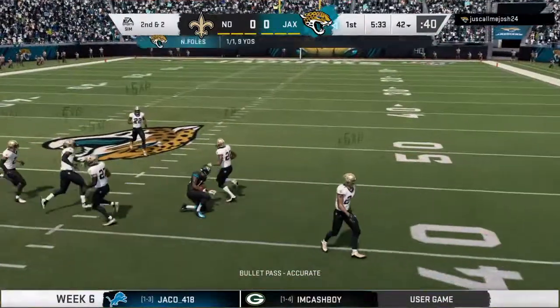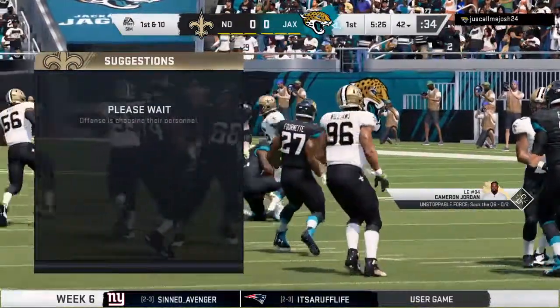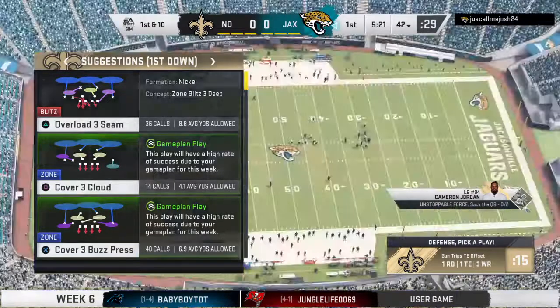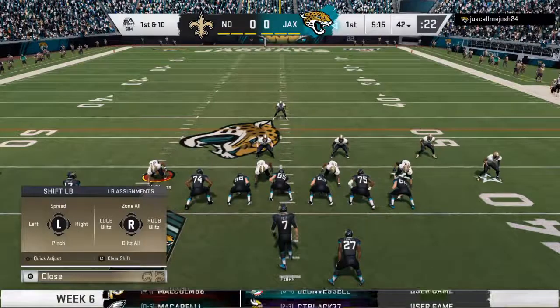A pass there complete to Westbrook. 9 yards to pick up there, and it's a first down. This has to go down as one of the simpler routes in the playbook, but oh so effective. Nice completion there. Keeps the sticks moving. Back-to-back good plays have them on the move on first down.